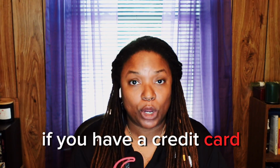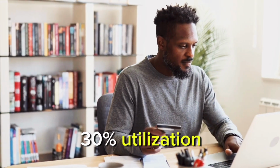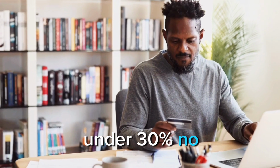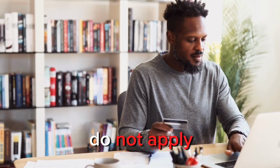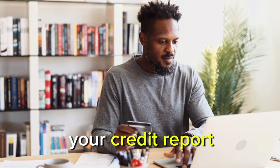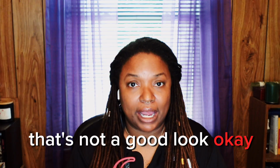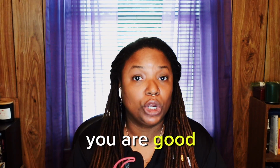If you have a credit card, or credit cards with other lenders, 30% utilization, guys. Keep it under 30%. No maxed out credit cards. Do not apply for a credit card with Navy Fed if you got maxed out credit cards on your credit report. It looks like you're living off your credit. That's not a good look, okay? It's not a good look.